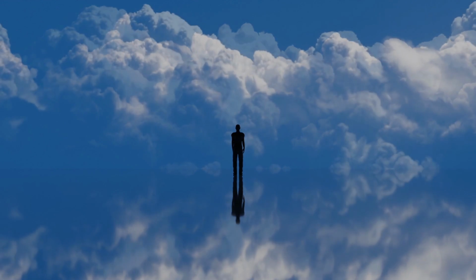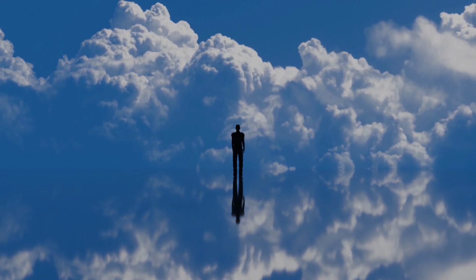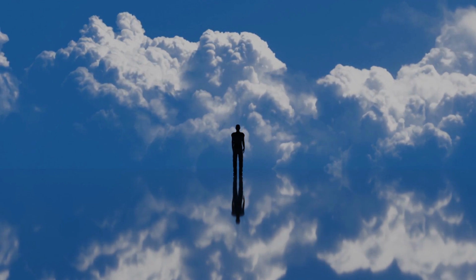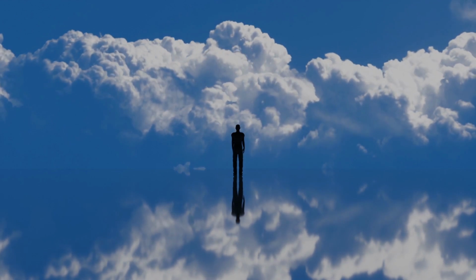The first step is a brilliant ruby red color, and as you step upon it, you feel yourself flooded with powerful, bright energies, bringing you a burst of strength to propel you forward.